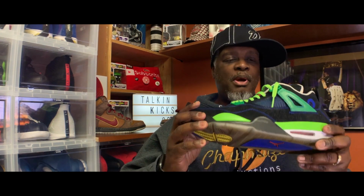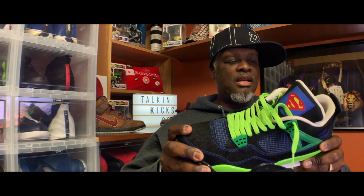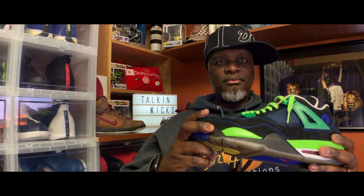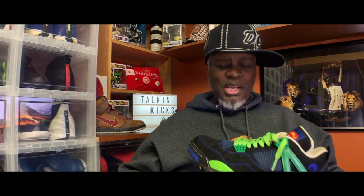It wasn't a dead stock pair. It was a pair that was in really, really good condition. And it was a price that I was willing to pay, which goes to the later discussion. But that's the one grail that I have attained. There is another grail that I don't have. I'm still searching for it. It is still unattainable. I have not been able to attain it.